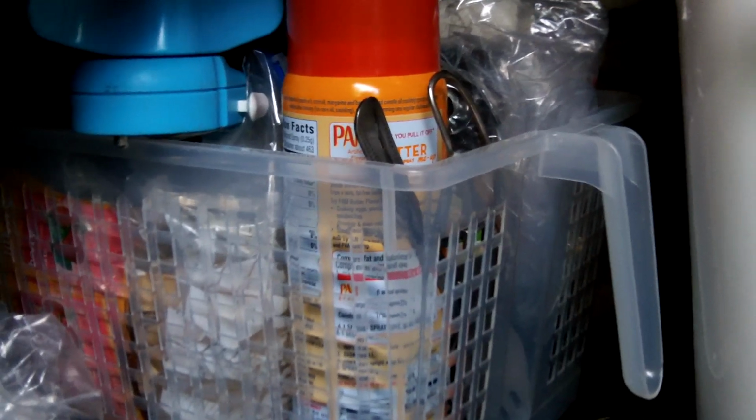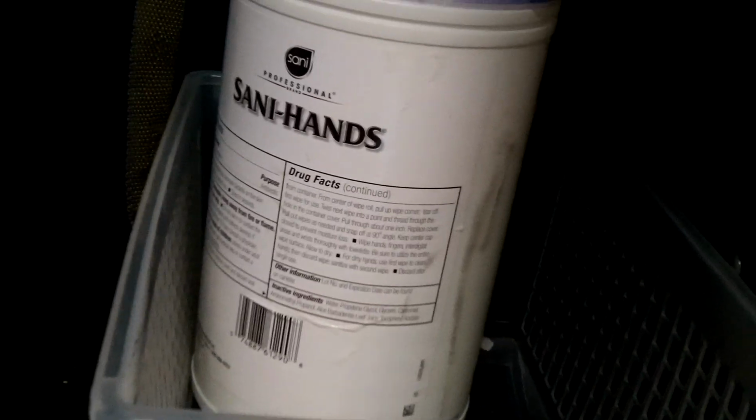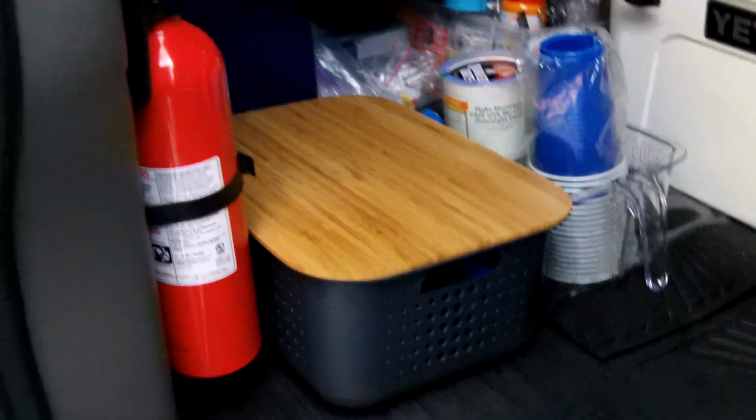It's got all my little cooking gear in it, my coffee, my pan, more can openers, and then there's another one here that I just have sitting there with some Santa hands in it. But they're great little finds in that store. You could organize your vehicle or your home, whatever.